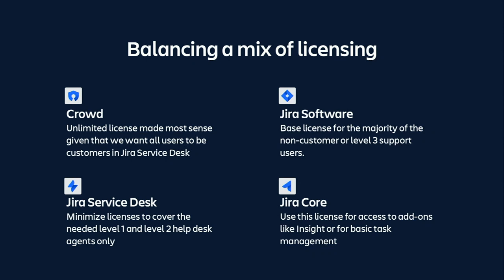Service Desk, on the other hand, we have lots of agents since we have lots of different groups at the university. But we wanted to minimize just to cover level 1 and level 2 help desk. Our level 3 is our subject matter experts. They're in the Jira software. And then we use Jira Core for things like access to Insight, where they don't need to use software. They're not integrating the Service Desk. They just needed to get access to our assets or our service catalog. So we're using that Jira Core license to save there as well.